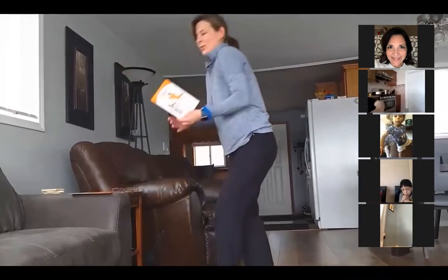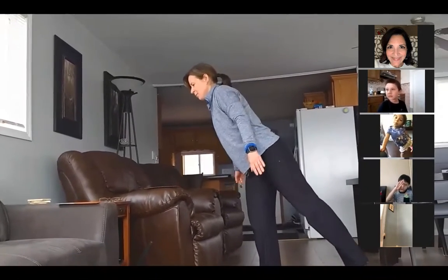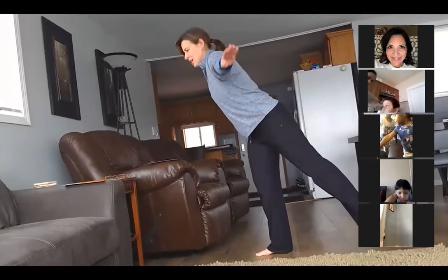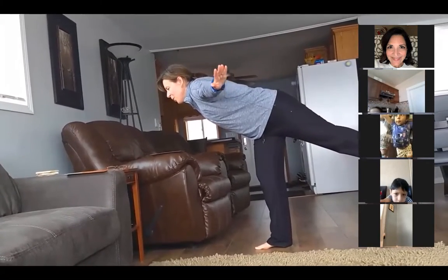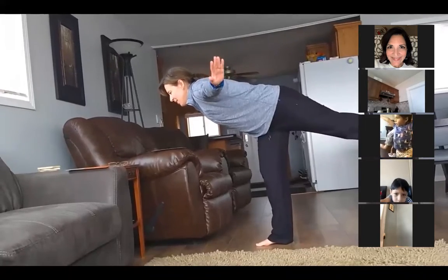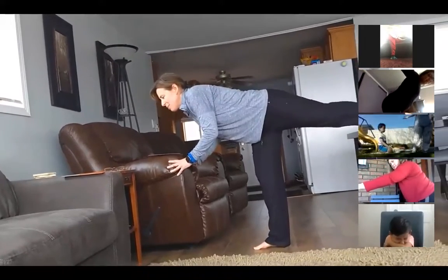Next, we're going to do a flamingo pose. So what we're going to do, we're going to put one leg in front of the other leg. We're going to lift our back leg up. We're going to spread our arms out and flap our wings like a flamingo. If you're doing a good job balancing, you can even lean forwards more and try and hold that pose. One, two, three, four, five. And again, if you need help, you can use something to balance. You can hold on to a table or chair or have a family member help you.